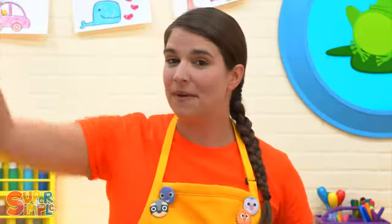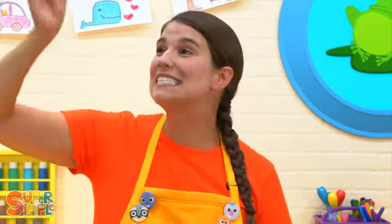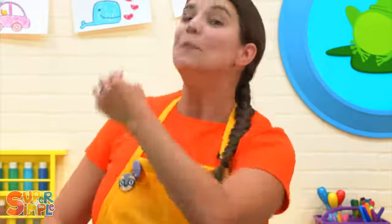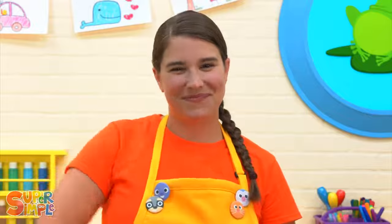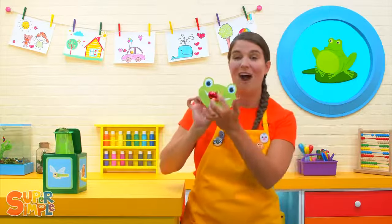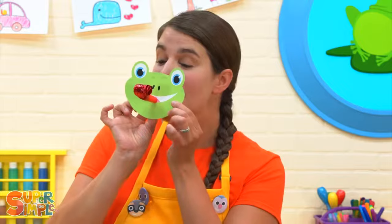Frogs love to hop. They also love to eat delicious bugs and catch them with their sticky tongue. Can we pretend to catch some bugs? Bzzz. Mmm, yummy. Bzzz. Can you catch it? Oh. Mmm, yummy, yummy. Let's pretend to catch some bugs with this frog mask. Check it out. It has a long tongue, just like a real frog.